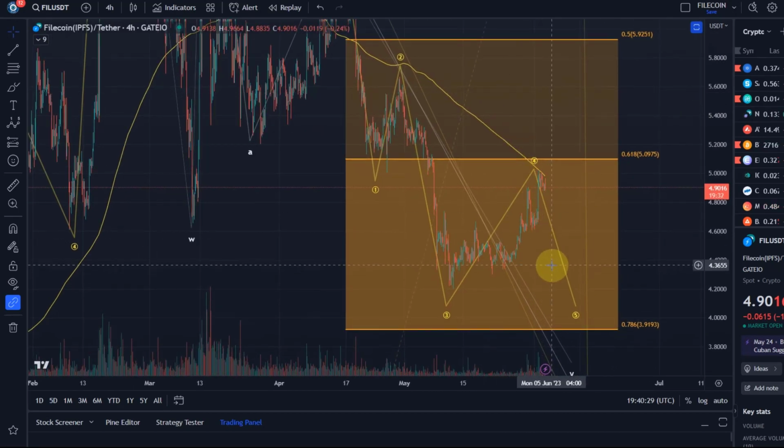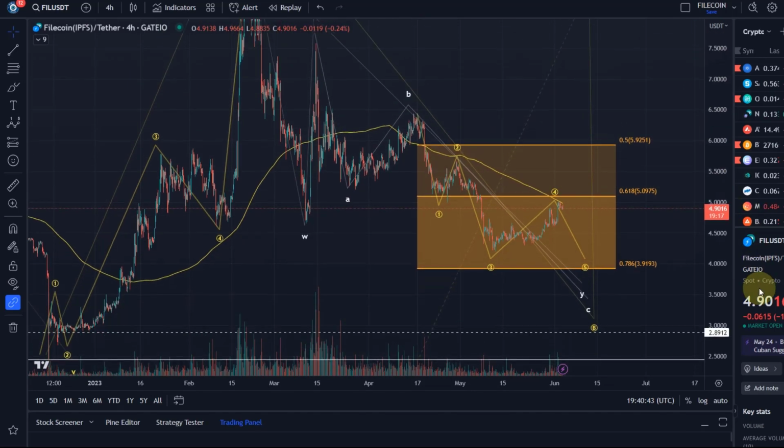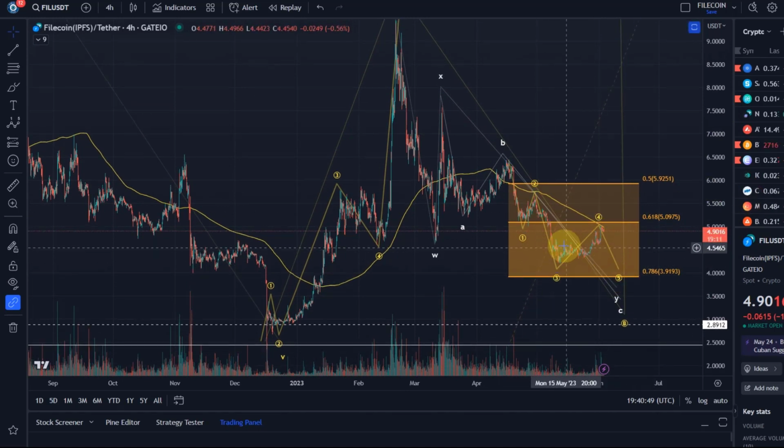Now, with divergences, you need to know it is always the price that needs to confirm. From that point of view, your bearish divergence doesn't really give you a lot of info until the price really confirms it, but it gives you a bit of a heads up at least. Important to understand at the moment, it is not enough information to say that Filecoin has bottomed. It's in the trend reversal area, is allowed to reverse at any point here.